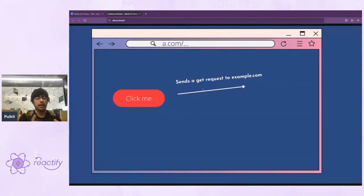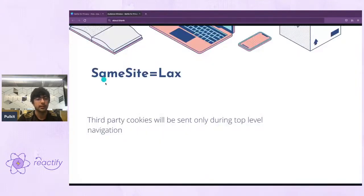And the highlight here is Chrome says that if you do not set the SameSite attribute on your cookies, then by default Chrome is going to assume that SameSite=Lax.